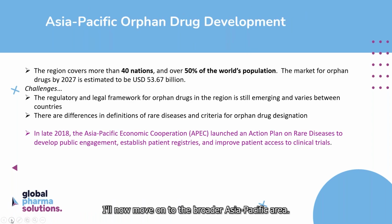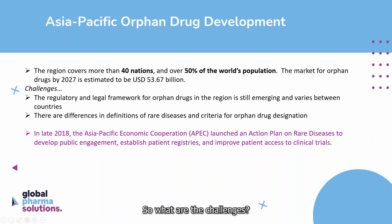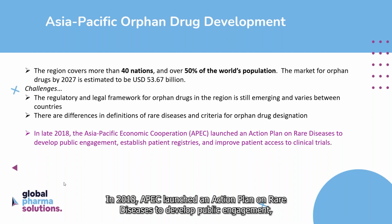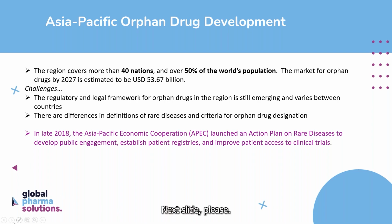I'll now move on to the broader Asia-Pacific area. This region covers more than 40 nations and over 50% of the world's population. It's estimated the market for orphan drugs will be over $50 billion by 2027. So what are the challenges? The legal and regulatory frameworks for orphan drugs in this region are still developing and vary between countries. And there are differences in how rare disease is defined and also the criteria for orphan drug designation. In 2018, APAC launched an action plan on rare diseases to develop public engagement, establish patient registries, and improve patient access to clinical trials.